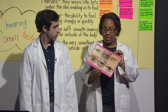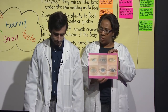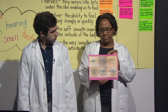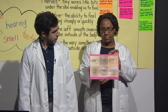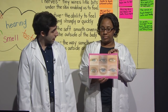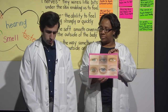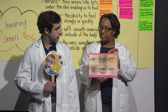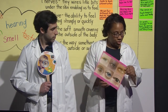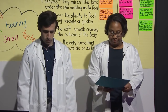Oh, let's look at these. This is a picture of all eyes. What sense does this represent? Well, I see a lot of irises and pupils and a lot of very different eyes. So people use their eyes to see. So I would say that it is our sense of sight. Great job, Jeff, and I love those academic vocabulary words you're using. You are so smart. And our last picture.